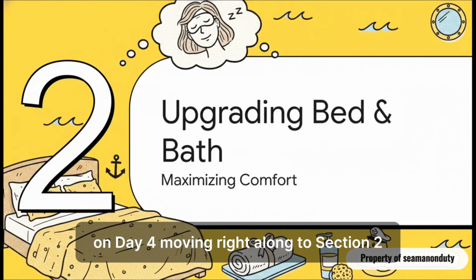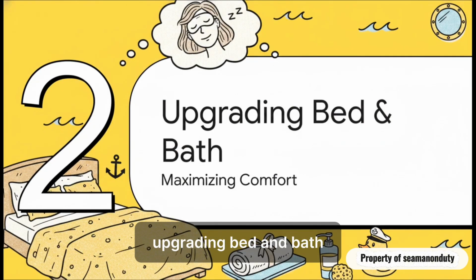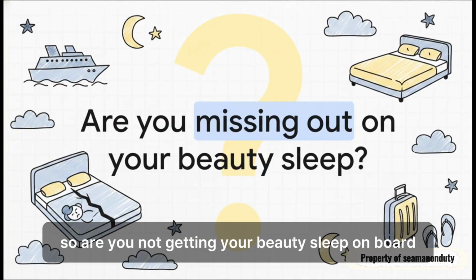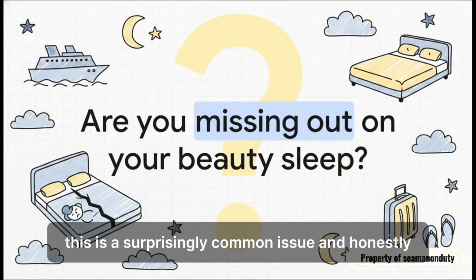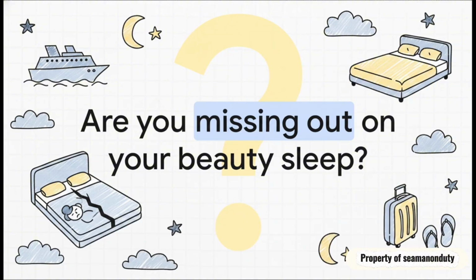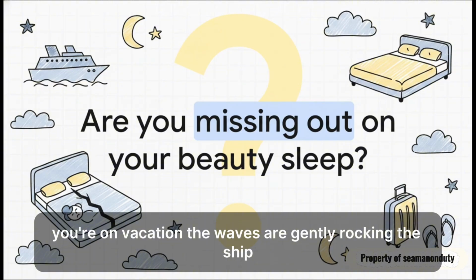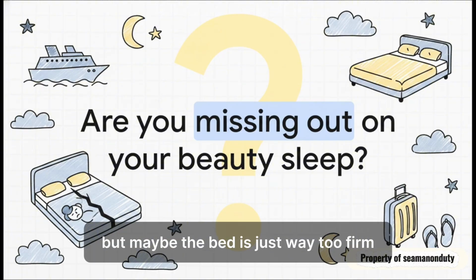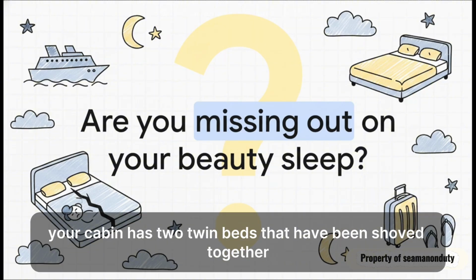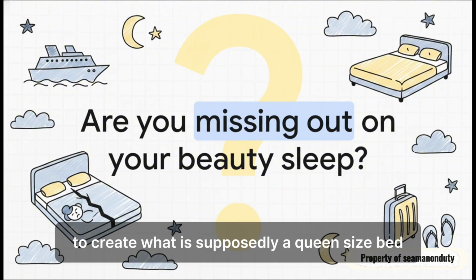Moving right along to Section 2, upgrading bed and bath. This is all about maximizing your absolute comfort. So, are you not getting your beauty sleep on board? This is a surprisingly common issue, and honestly, kind of a tragedy since you're supposed to be relaxing. You're on vacation, the waves are gently rocking the ship, but maybe the bed is just way too firm, or even more commonly in the cruise world, your cabin has 2 twin beds that have been shoved together to create what is supposedly a queen-size bed.